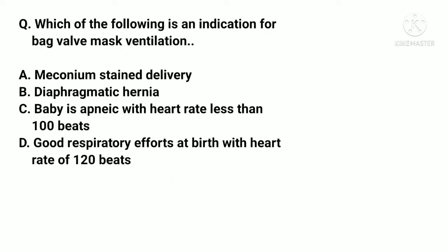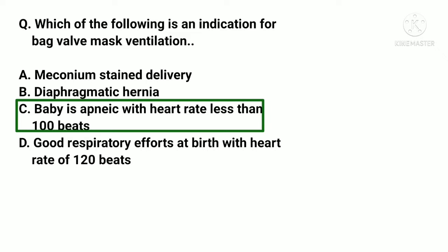Which of the following is an indication for bag mask ventilation? A. Meconium stained delivery. B. Diaphragmatic hernia. C. Baby is apneic with heart rate less than 100 beats. D. Good respiratory effort at birth with heart rate of 120 beats. And the correct answer is C. Baby is apneic with heart rate less than 100 beats.